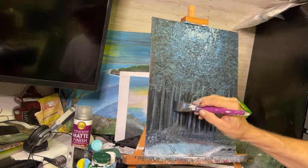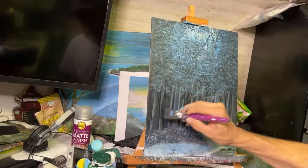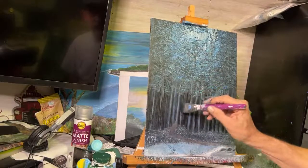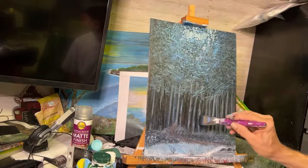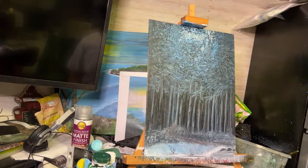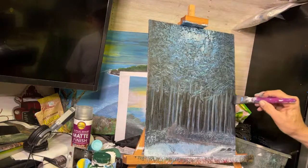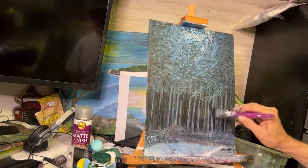I'm just wondering if I need to rough these trees up a little bit, just to give a more natural look. You're starting to take away the background, and that's not good. Okay. Yeah, I don't want to touch any of the shadows. I only want to touch the trees. I just want to maybe rough a few edges so that it doesn't look quite so man-made.